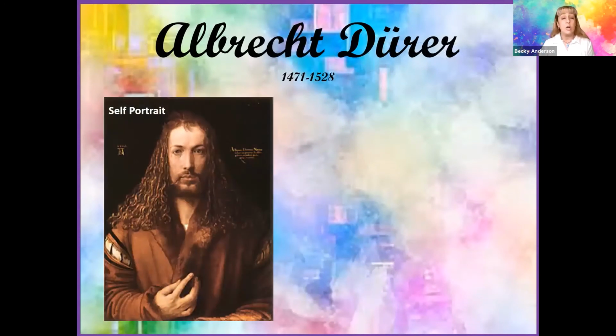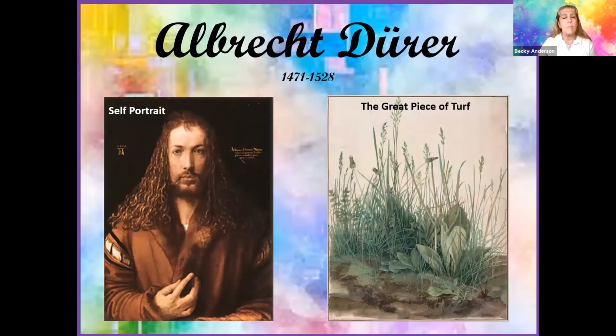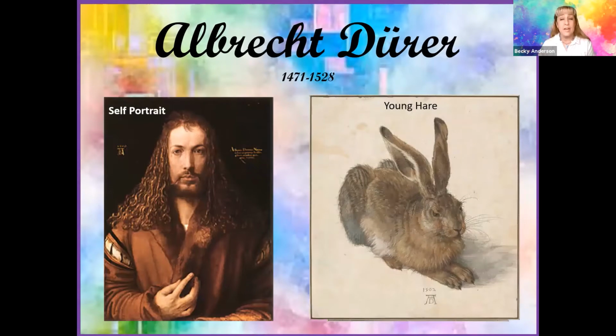Albrecht Dürer. Dürer is a very famous artist. You might not recognize this picture of him, but I bet you would recognize a piece of his work that's coming up. This bunny, this young hare, is a really big deal because usually people back then would use watercolor primarily for their sketches, for creating their picture before they did the real one in oils. Watercolor was mainly used to sketch out your idea, but it wasn't considered to be the real art.